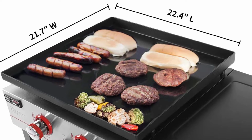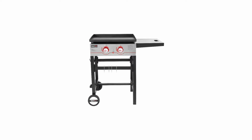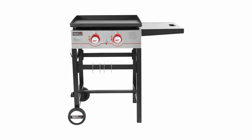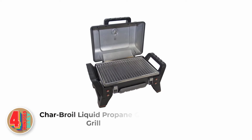This 2-burner BBQ grill is easy to clean, requiring only wipe down, which also seasons the cooking surface. If you want to take your camping barbecue game to the next level with a flat-top griddle, the Royal Gourmet Regal 2-Burner Propane Griddle is an excellent choice. Number 3. Charbroil Liquid Propane Gas Grill.